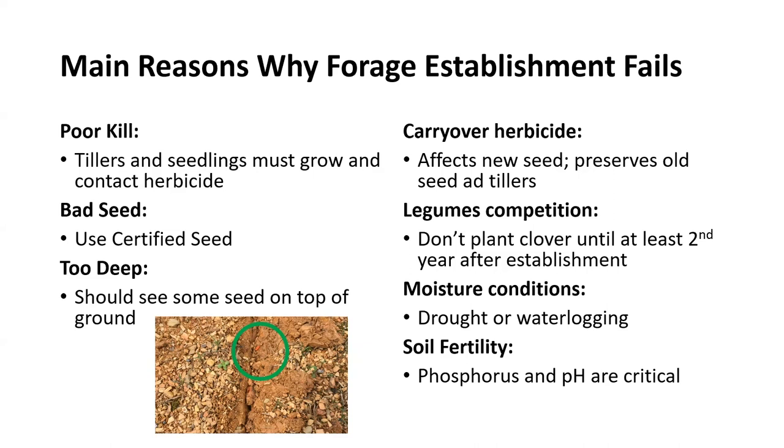Carryover herbicide. This can affect new seed and preserves old seed and tillers. So you want to make sure the herbicide that you're using doesn't have any residual effects on new tillers of tall fescue. In our IPM guide for forage and hay fields, you will see that we do have restrictions on herbicides that should be used during establishment year of fescue. So those are ones that if they have residues, you don't want to use just prior to establishment.